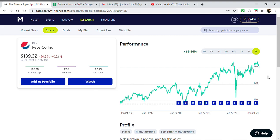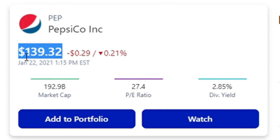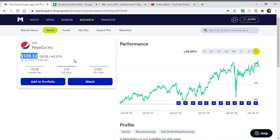And so that's what's cool about the stock market is that it doesn't matter how much money you have. So right now, Pepsi is trading at 139. It doesn't matter if you have $100 to your name or if you have $100 million to your name.